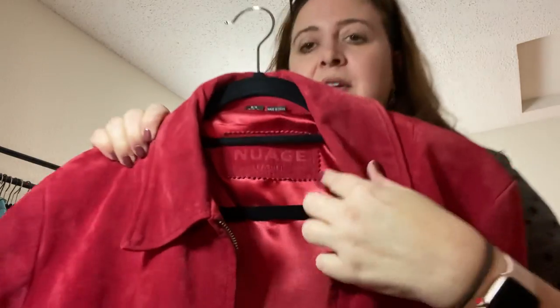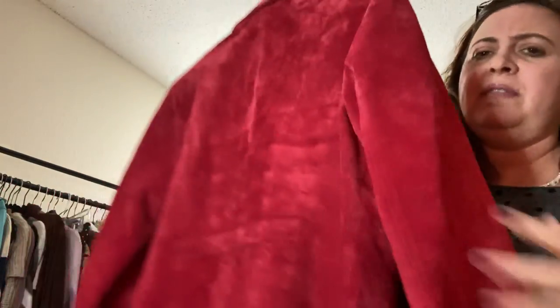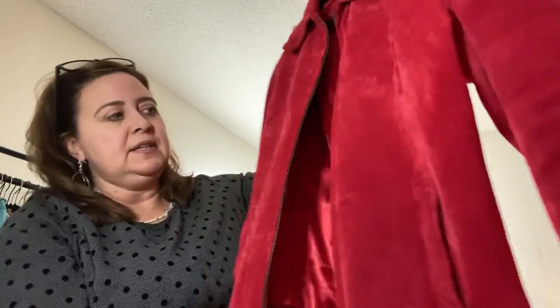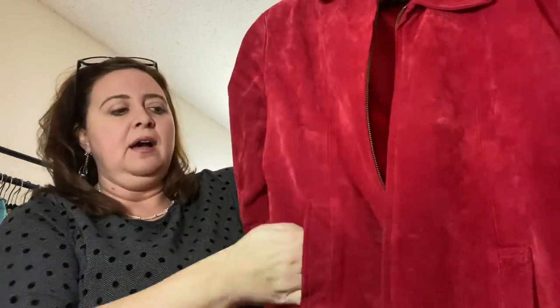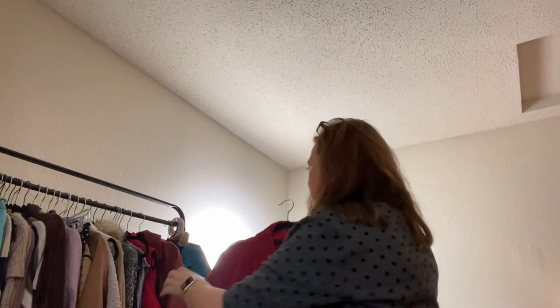Here's the red leather. And it's more of like the suede leather jacket. It is a full zip front, a little bit of a longer length, so it'd probably go to like right below your bum type of length. And it does have the pockets, the collar detail. It's just in really, really great shape. So something I am excited to add to my closet because it is a red leather jacket as opposed to a black leather jacket. I already have a couple of those in there.